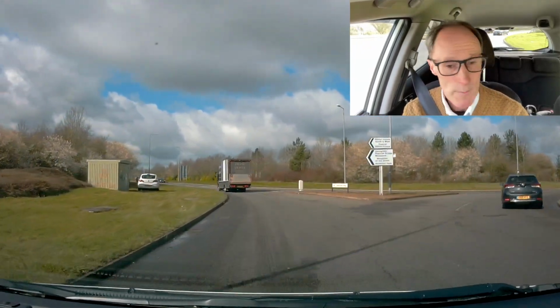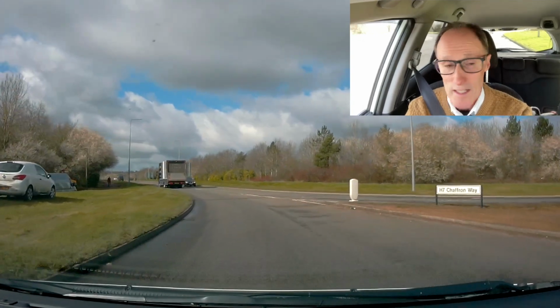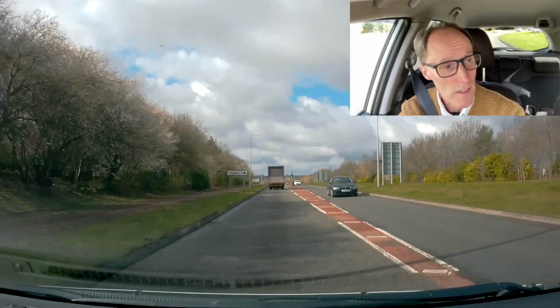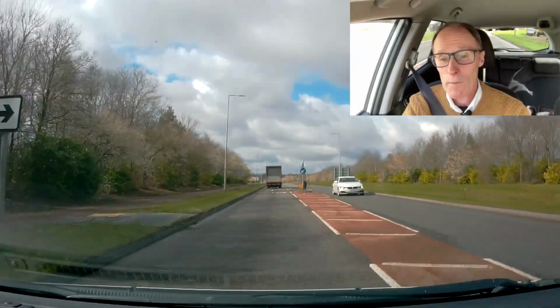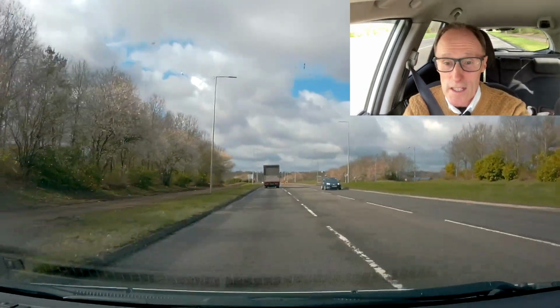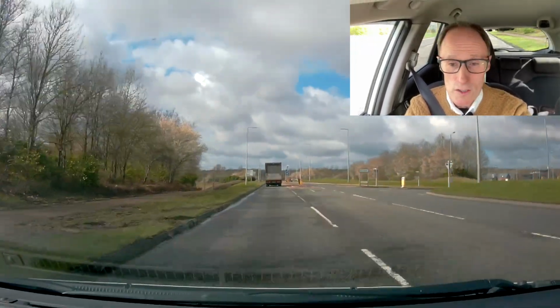Signal back on, because it came off, important. Then check and cancel. If you've got the opportunity, reset your signal as you're entering. Into third gear. I'm not holding back. Checking my mirrors. Fourth gear. Keeping me 2-second gap from the truck in front of me.